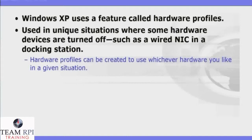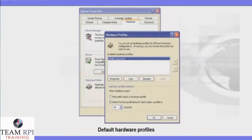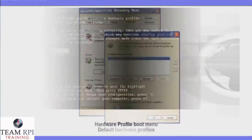In Windows XP, you have a feature called Hardware Profiles. It's used in unique situations where some hardware devices are turned off, such as a wired NIC and a docking station. Hardware profiles can be created to use whichever hardware you like in any given situation. Hardware profiles can be viewed in the System Applet and the Control Panel. However, hardware profiles are not supported in Windows Vista and Windows 7.